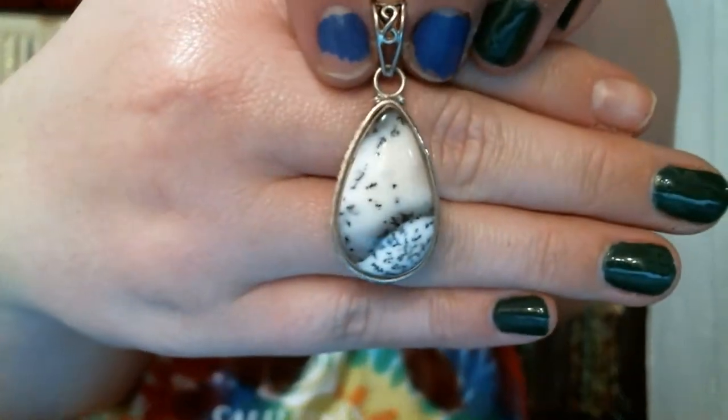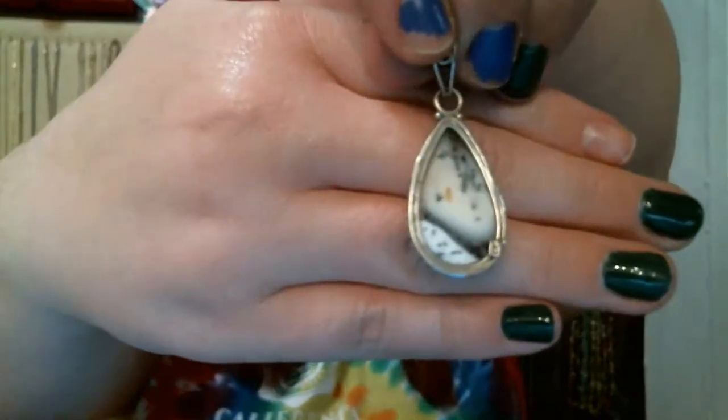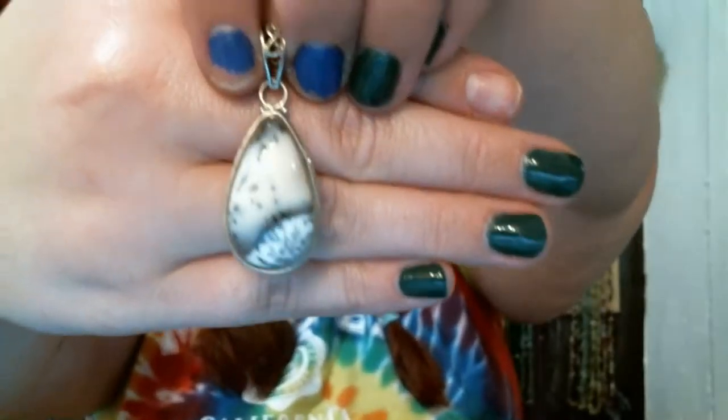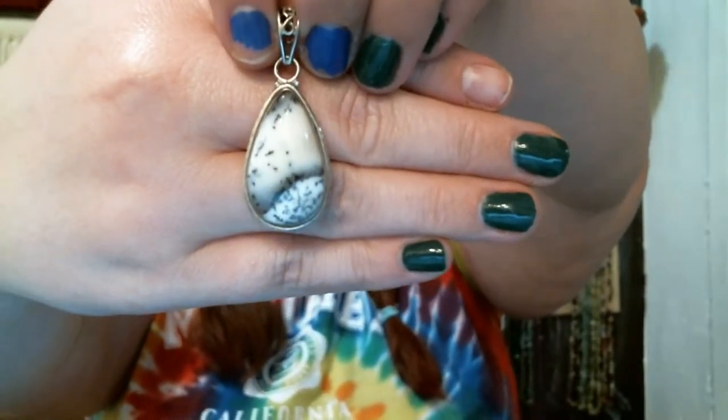I just literally cannot. I have a dendritic agate sterling silver pendant. I'd be willing to part with this stunning piece for $18. The magic word will be snow.